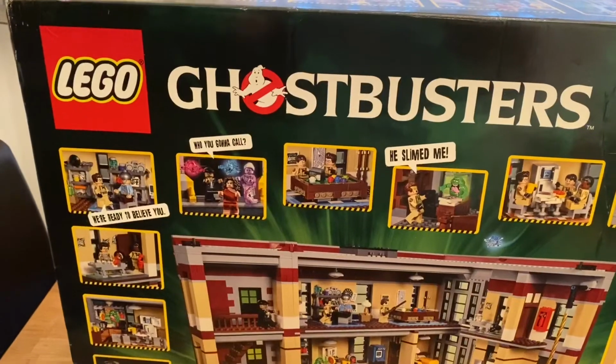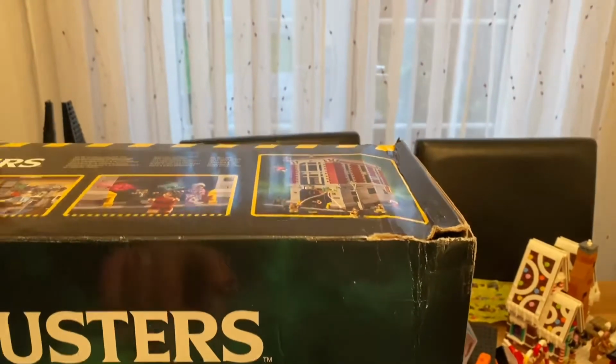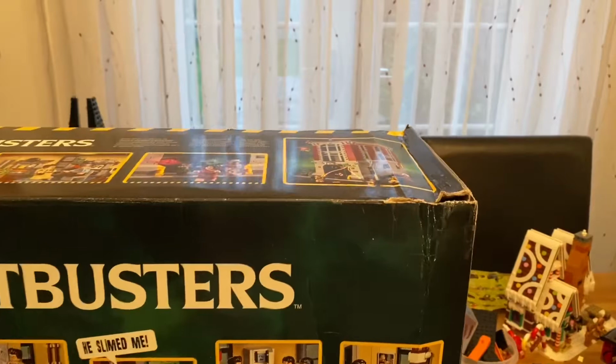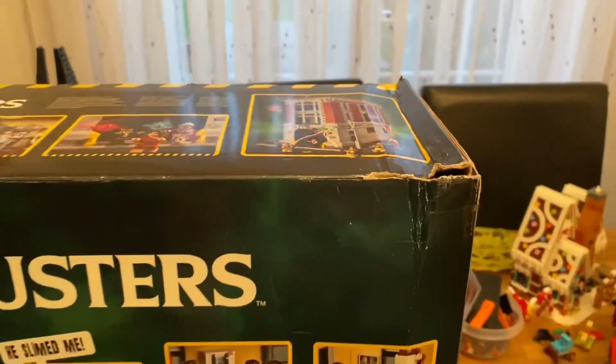So I'd rather not return it, but then also, don't list it as new, because the box is part of what makes it new. I know sometimes some people argue about that, especially people that don't keep the boxes, but for me, the box is part of the product, so that's not new condition.